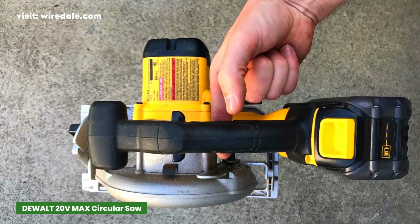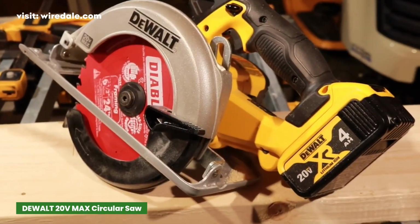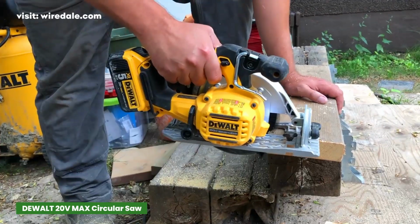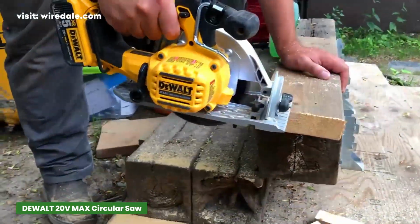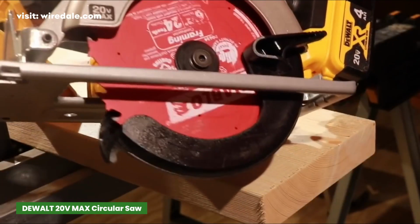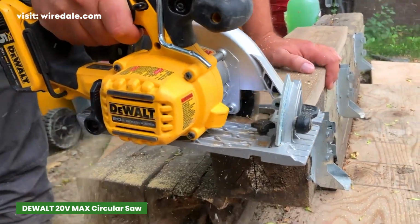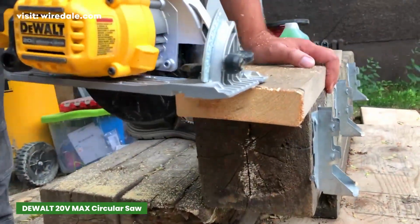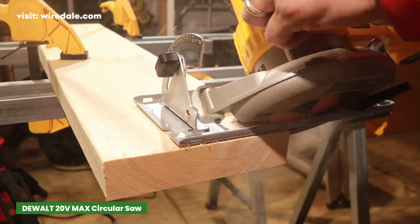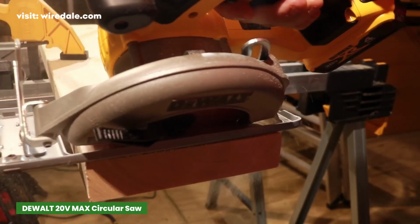Weighing in at 7 pounds, more importantly, it easily slices up material. The rubber handle feels comfortable even after several cuts, and, after an hour of use, the battery only reduces by a third. Its top speed is 5,150 RPM, and it has a maximum cutting depth of 2 1/8 inches at 90 degrees. It can bevel up to 50 degrees for angled cuts, and when at a 45-degree angle, you'll still have a cutting depth of 1 5/8 inches.